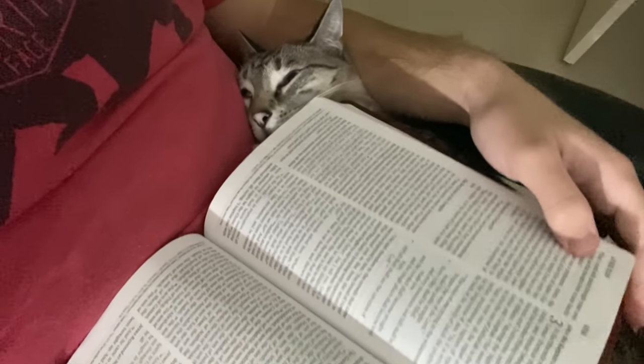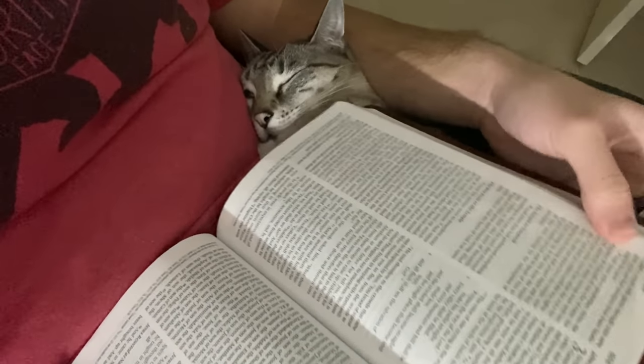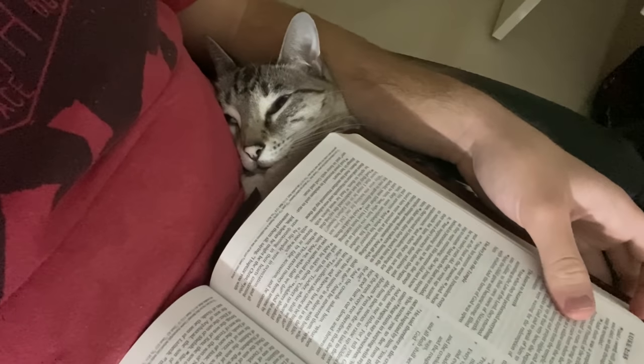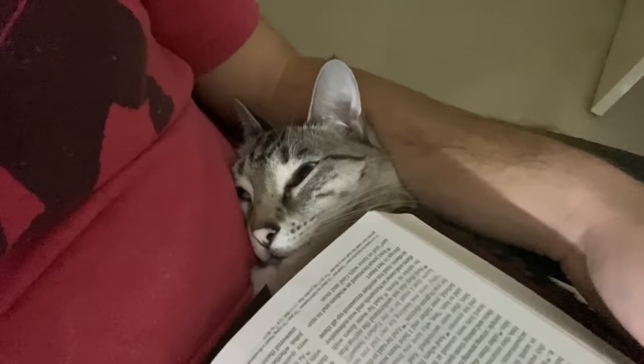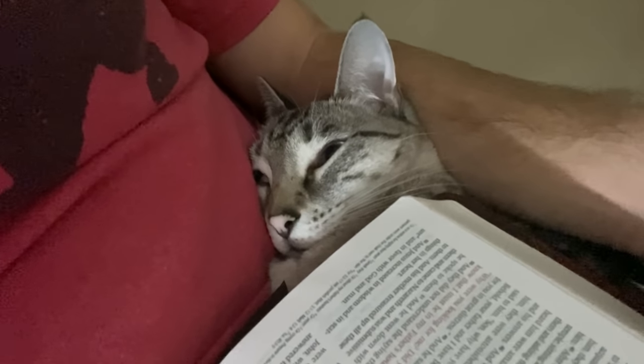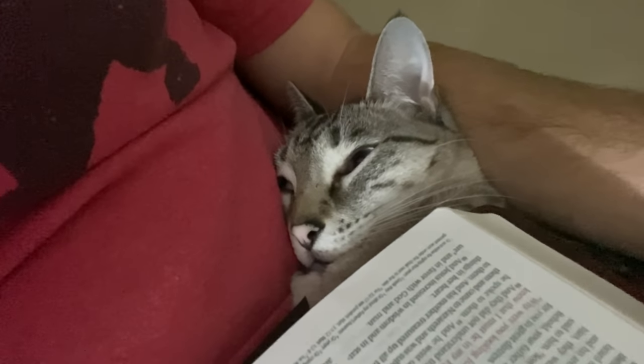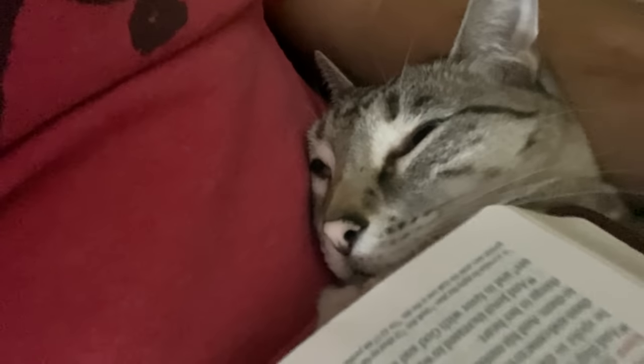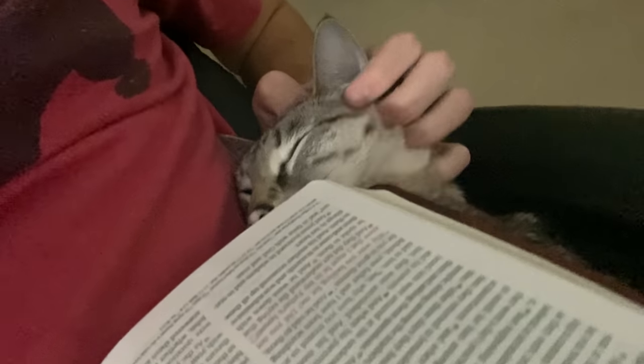Guys, look at little Kiki with her blanket, aka the Bible. Oh, that's so sweet. Kiki, you comfortable, baby? She's like in that halfway in and out of sleep state. Y'all know what I'm saying? When you're kind of conscious and kind of not. I think she's in that state right there. You resting, baby? Yeah. My little kitty cat resting.